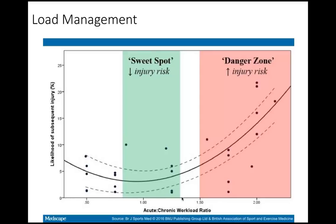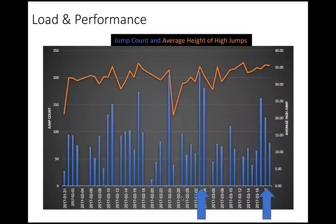So what we try to do, obviously, is stay in the green zone. Here's a little bit of what that looks like and some of the stuff that we can now pull from our VERT data. I'll go through a bunch of different things that we do. First, we look at jump count, which is in blue. These are all vertical blue bars.